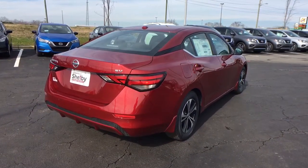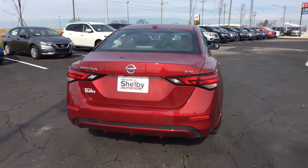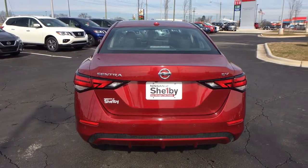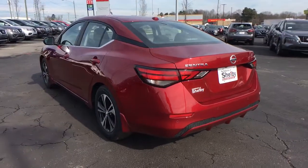These are just some of the great options this vehicle comes with: electronic stability control, trip computer, bucket seats, power windows, four-wheel disc brakes, power steering. Feel energized and confident in this well-equipped Sentra.